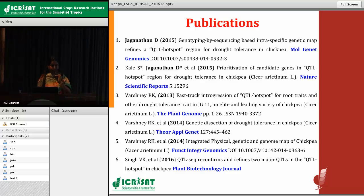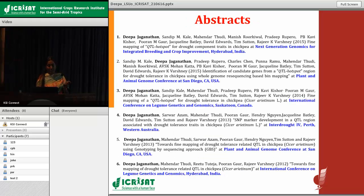So this work, first two, these are all the publications I got from this work. First two are directly coming from PhD work, and all other four are from related works. And these are all the abstracts presented at various international conferences.